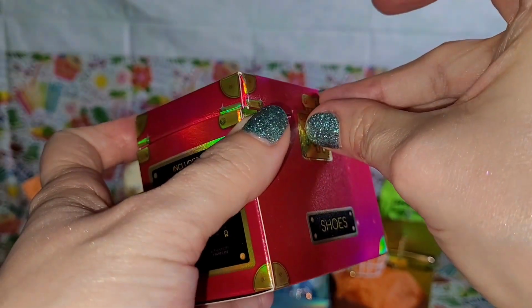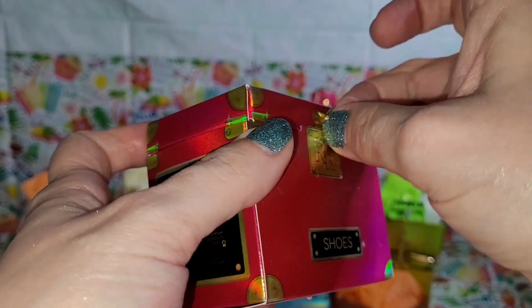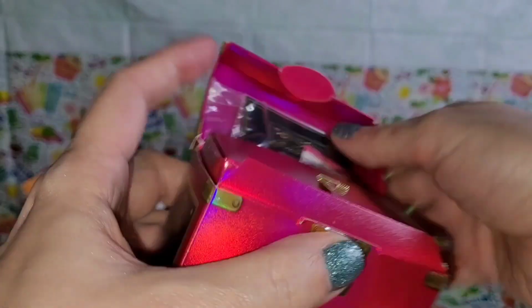Next, we have the hot pinky pink shoes. Hopefully they're good ones. I don't even remember really what was on the guide because these were, you know, debuted so long ago and they were so expensive I didn't get very many.